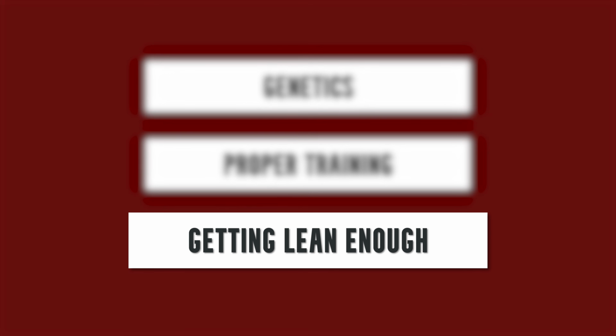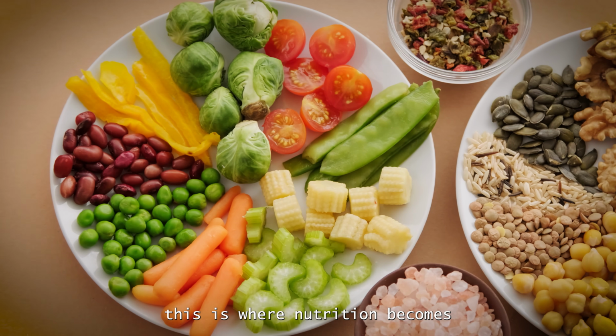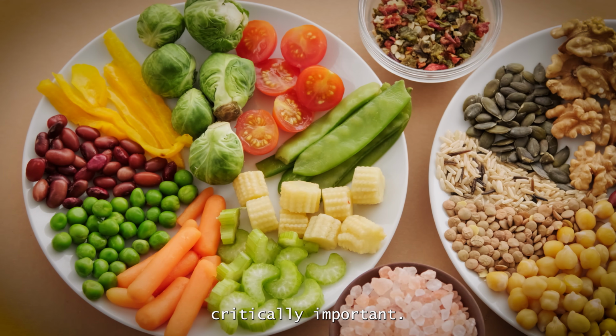Now, finally, we need to talk about the thing that determines whether your abs are actually visible: body fat percentage. Because this is the part most people don't want to hear. You can have elite genetics, strong abs, thick abs, great training, but if your body fat is too high, nobody will ever see them, which means getting lean enough is a non-negotiable. Abs are built in the gym but revealed through body fat percentage. And this is where nutrition becomes critically important.